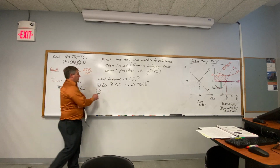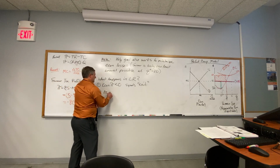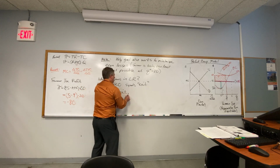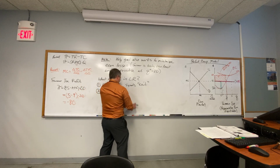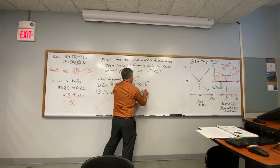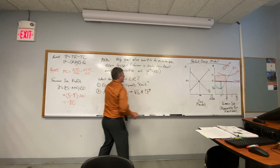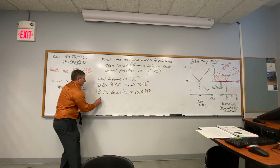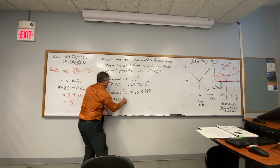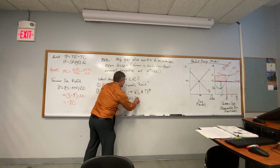Number 2, as firms exit, that means there's a decrease in supply and an increase in the market equilibrium price, which makes the losses smaller.